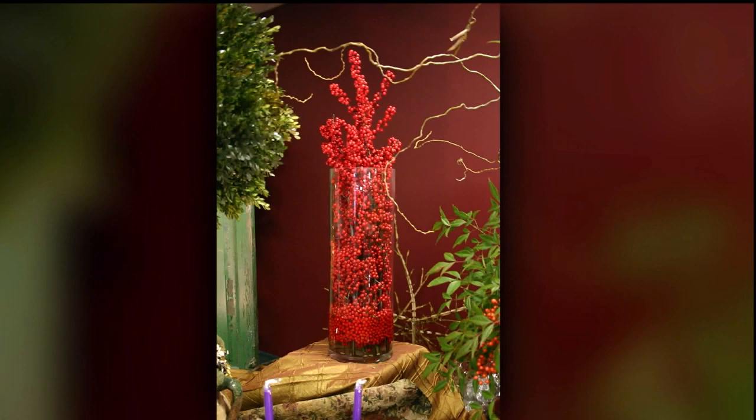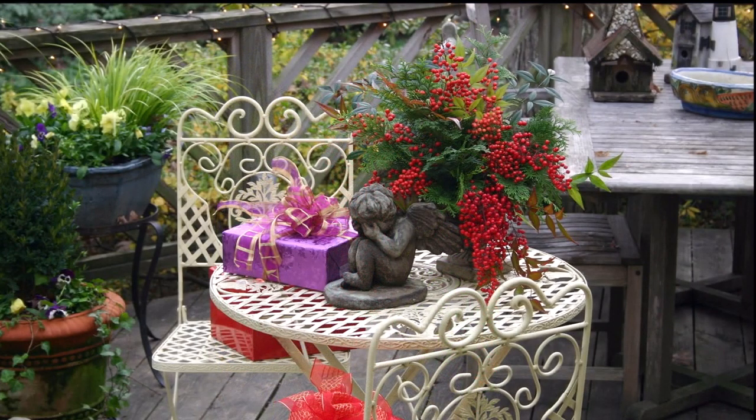But this happens to be a tall cylinder of glass into which I put some of the loose winterberries. And they're so beautiful. Aren't they? And how effective is that? It's an impact of red. I think we have one more pick there.